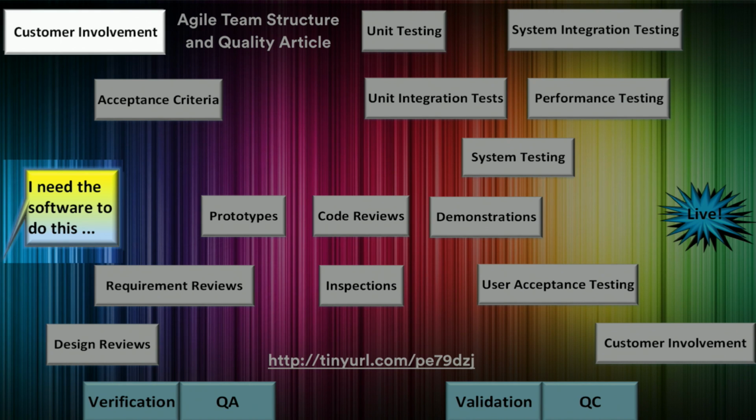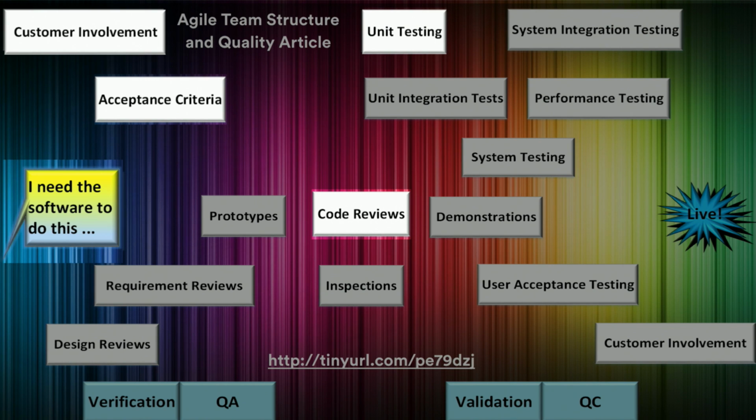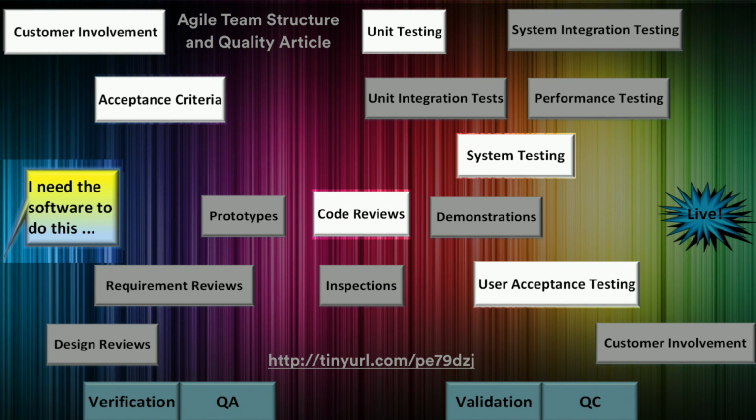From the customer involvement, to the PO adding in acceptance criteria, to your developers doing code reviews or unit testing, to your QA people doing system testing, and back to your PO at the end of the cycle doing user acceptance testing. But the ultimate measure of quality is when the customer at the end brings it live and goes into production. So at all of these stages, everyone should bring quality to the table.